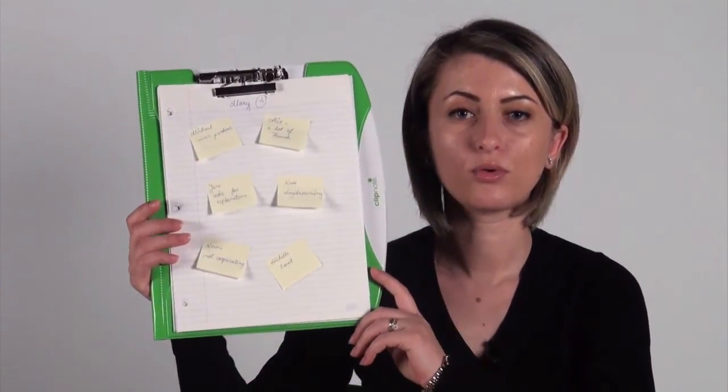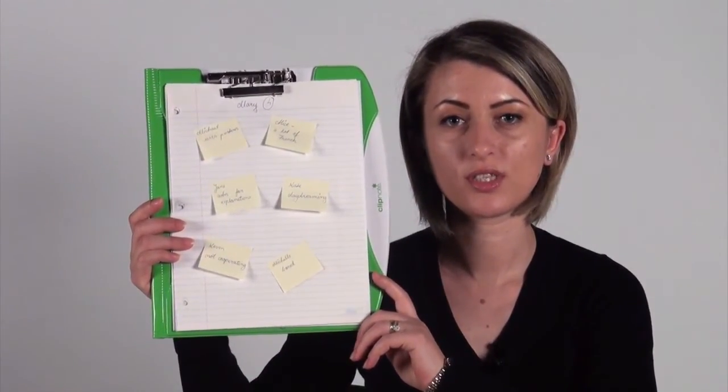Another strategy that I use is the post-its. This strategy is to be used by teachers for collecting information about students during class. So I always keep a pack of post-its and a clipboard close at hand. Every time I observe something relevant about a student, I write a short comment on a post-it. Whenever I write a comment about a student, I stick the post-its on a clipboard, just like you see here.